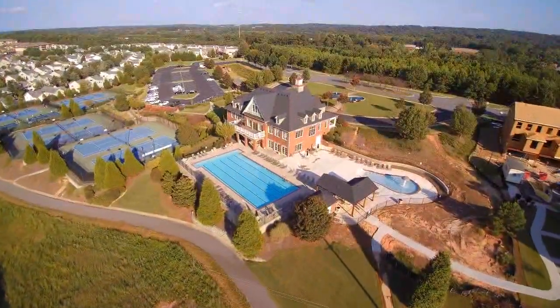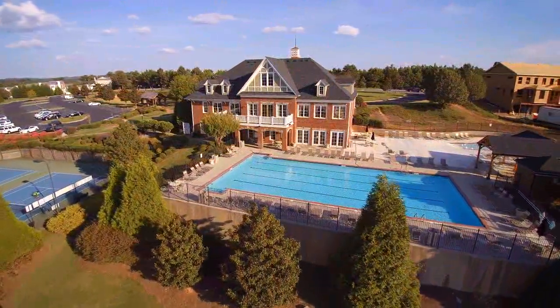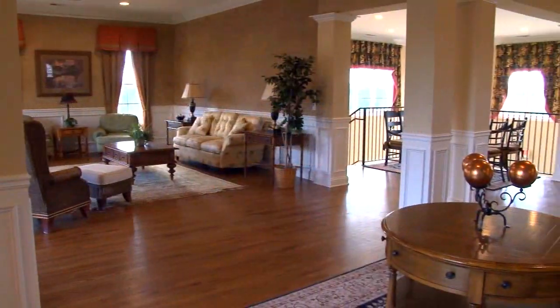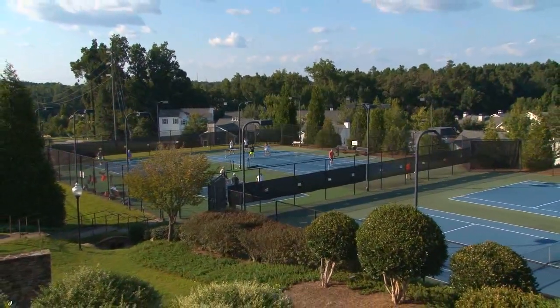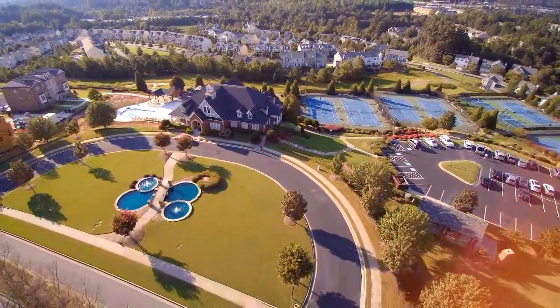Of course, there's no need to venture far to find fun and recreation. Suwanee Station residents enjoy wonderful amenities right in the community, including a clubhouse with fitness room, swimming pool, 8 lighted tennis courts, and a children's playground. Future plans include addition of a splash pool and pavilion as well.